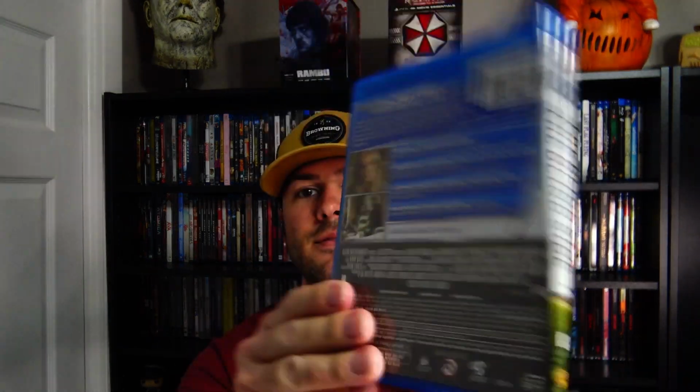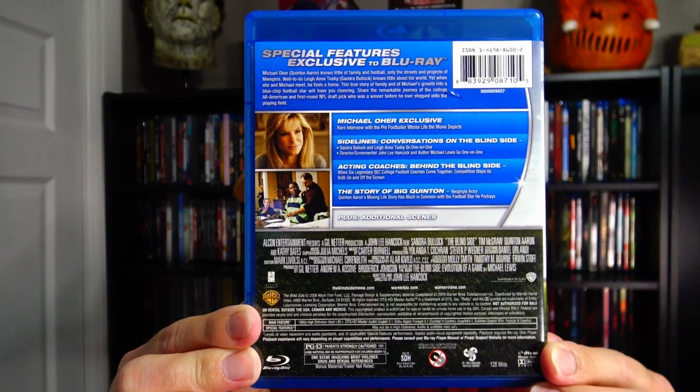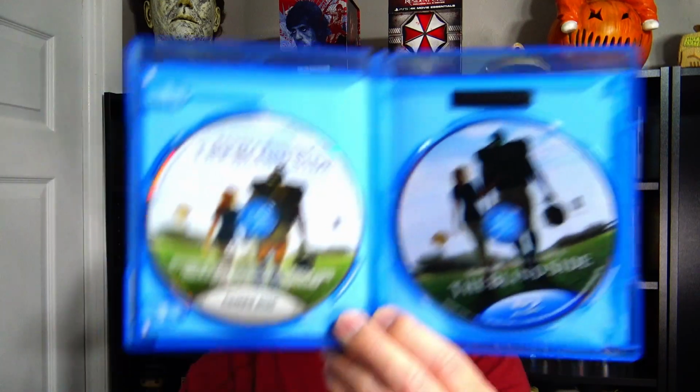So let's open it up. Yeah, so there's the front again, here's the back, and then there's the spine. Open it up. It does come with the digital code. It does not say that on the front. Does it say it on the back? I did not see that, but yeah, it comes with the digital code. Awesome. On the inside you get some cool disc artwork for the DVD, digital copy and the Blu-ray disc. Nice. It's always a good surprise whenever you get a digital code like that. I can't think off the top of my head if that's ever happened to me before though.